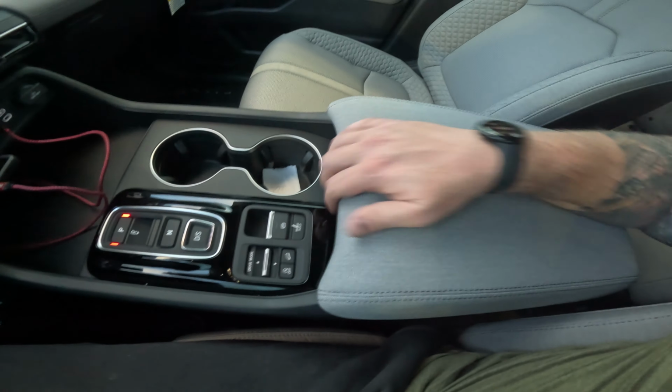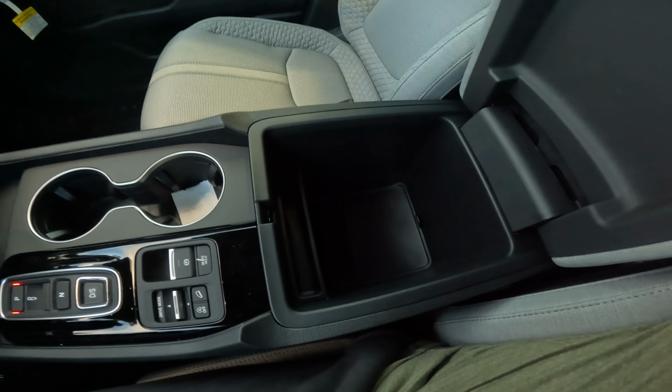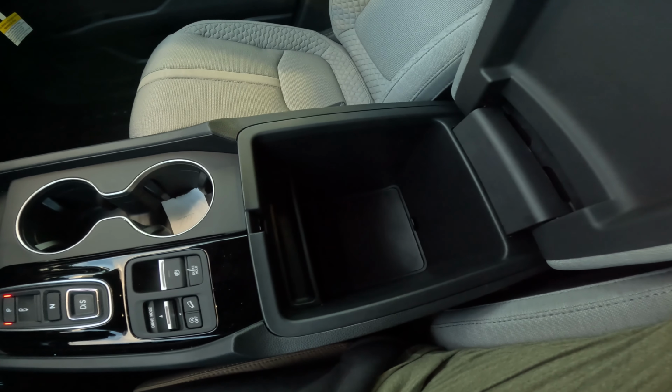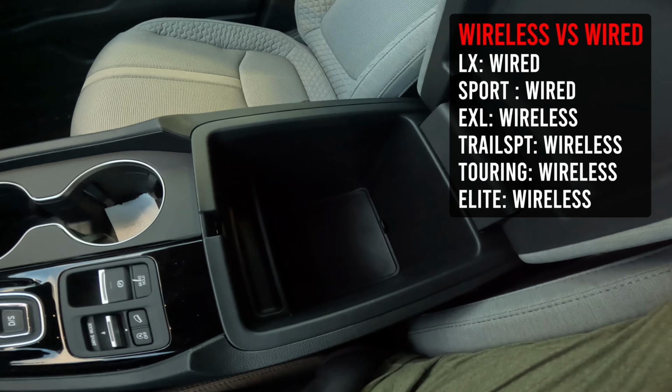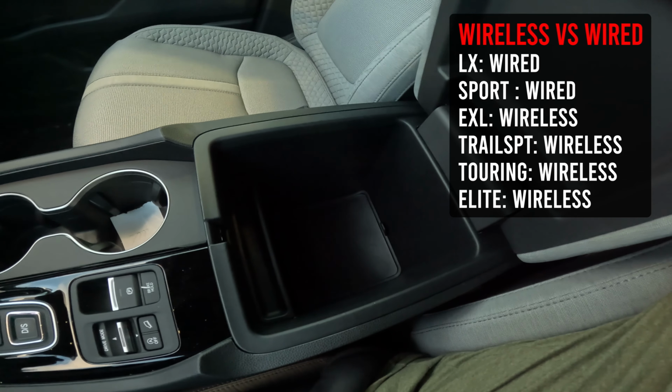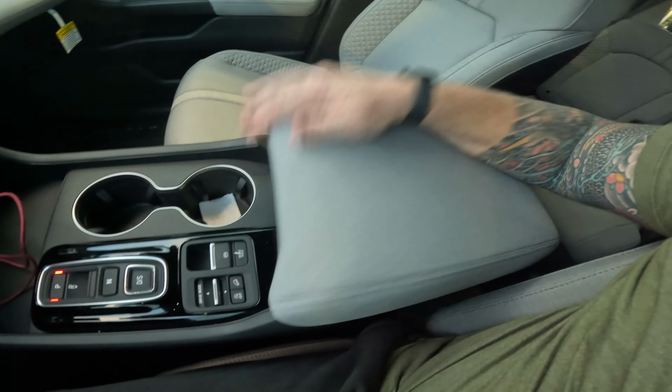Nice big armrest, I like that. When you flip it open, all you've got is a big hole. So no USB in there, nothing that you can connect the phone up to get to Android Auto or anything like that to keep the wires hidden. So they're gonna look like that. Kind of a bummer that they didn't drop something in there to make this a little bit easier, or just make CarPlay and Android Auto wireless. But you're not gonna find that in the LX model.